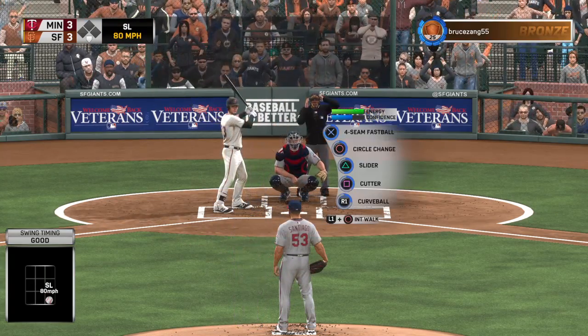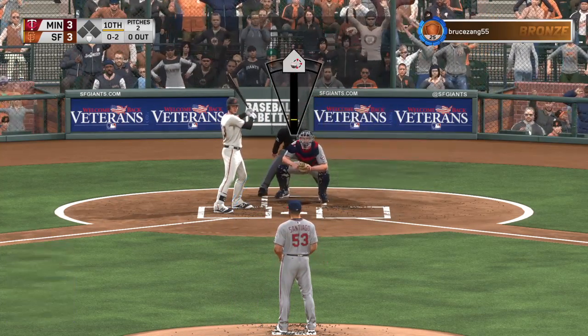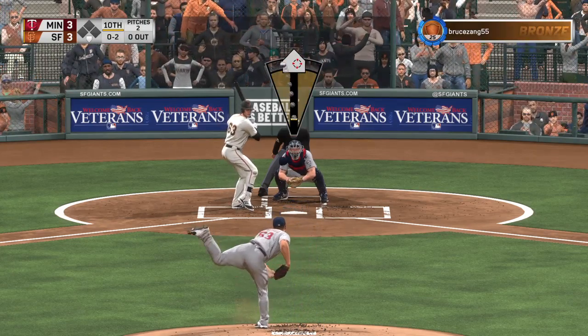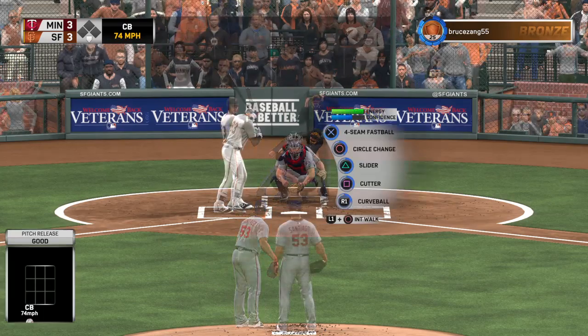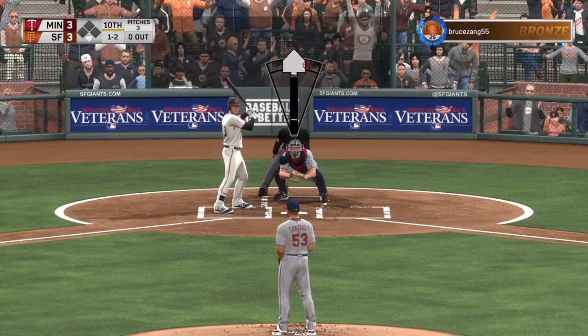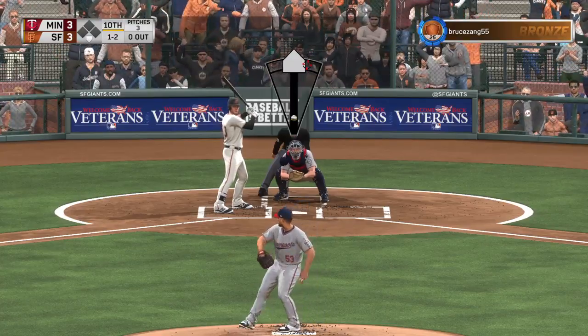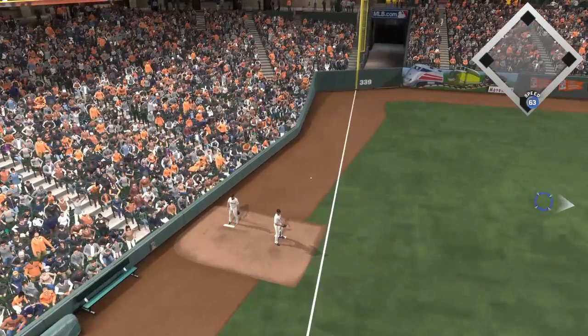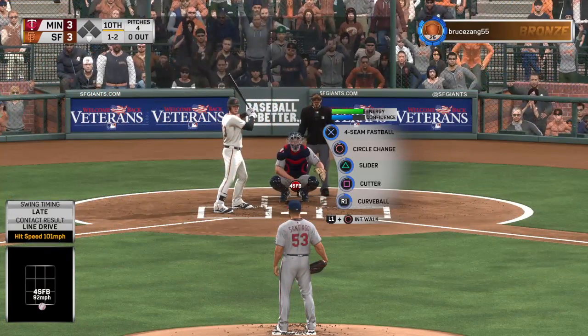Oh, and a good tight slider there, and he's in command, 0-2. Into the windup. Here comes the 0-2 pitch. And they'll try to bounce a curveball on 0-2, but he holds back. It's 1-2 now. Swing and a liner, but this is foul near the seats.